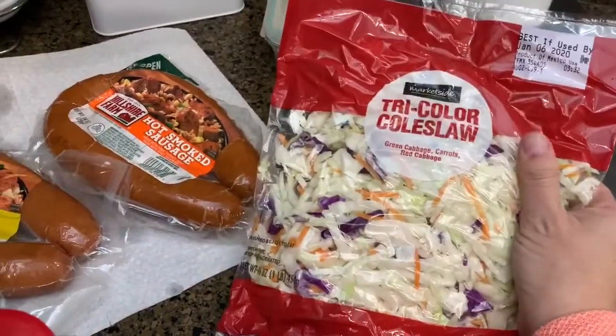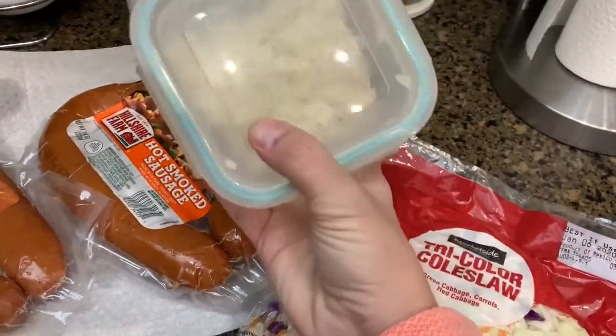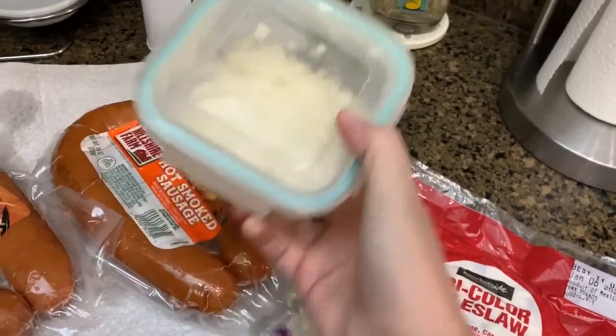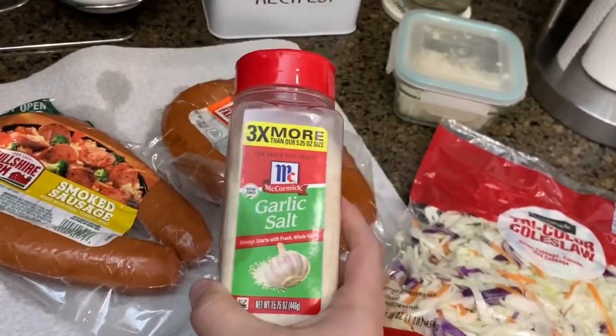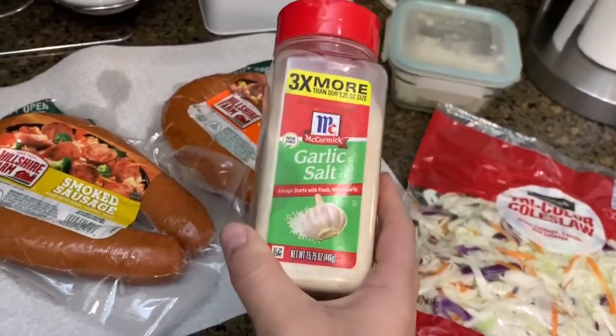But anyways, I'm going to go with it, use the coleslaw, and I just have some onions that I chopped up earlier in the week. I think I did this on Sunday. Today is Wednesday. I'm going to use a little bit of garlic salt. Y'all know if I'm not following a recipe, I don't really measure. So I'm just going to be using some garlic salt.